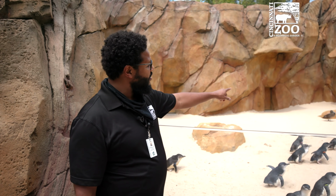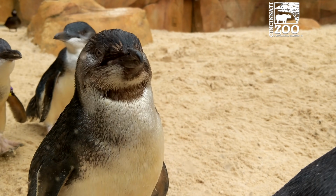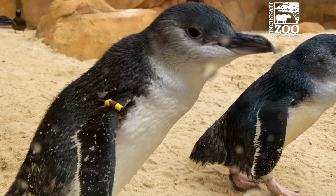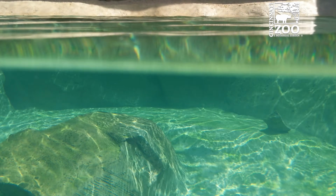These two rocks are heated rocks. So if it's a little bit cooler in the spring and fall, they'd be able to snuggle up against those and stay warm. We have some other heating elements here that mimic warmth from the sun, even on overcast days or cooler days. Our pool is heated as well.